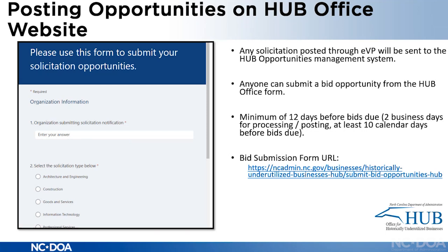We are working to see if we can get a flag in EVP that would say this is disaster related, because we do have that on our form. If a prime or a local government that doesn't use EVP came into the Hub dashboard, they can say, yes, this is a disaster related opportunity. EVP users don't really have that capability built into EVP right now. However, if you are posting a solicitation in EVP and you know it is disaster related, you can go ahead and submit it in EVP.